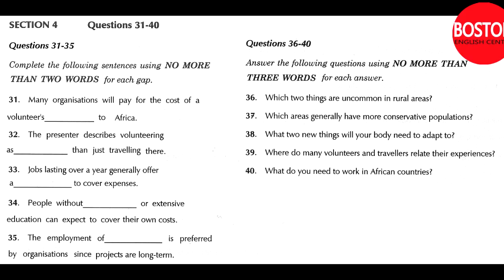What should you expect when you volunteer to work in Africa? Conditions are usually basic. Most volunteer opportunities take place in rural areas, where you may not have ready access to running water and electricity. Housing can be very basic, and you will likely be staying with local families.